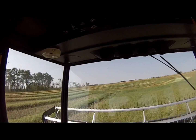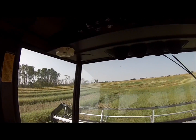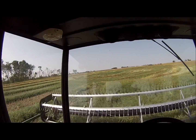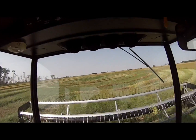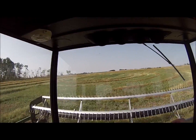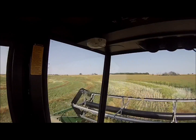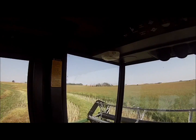Just as a bit of a contrast to show that this reclaimed ground doesn't always turn out great, I'm just pulling into a low spot here that was reclaimed last fall. I had it all disced down pretty nice, cattails burned off, but as you can see, the canola that did grow is very poor. In fact, so short some places I could hardly make a swath out of it.